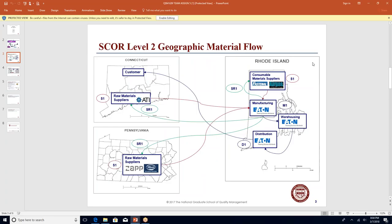So geographically, it's a pretty small location, really. It's all in the Northeast United States: Connecticut, Pennsylvania, and Rhode Island. A lot of the welding supply and the consumables are right in Rhode Island, right by the manufacturing plant. And then we get raw material from Connecticut and Pennsylvania. So like I said, very simple supply chain.